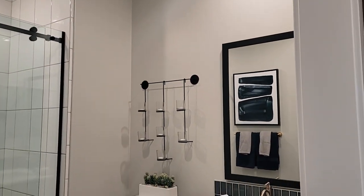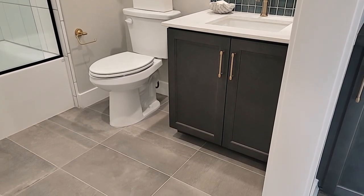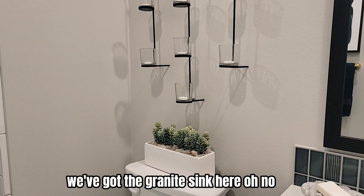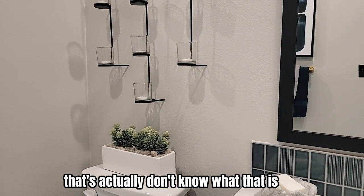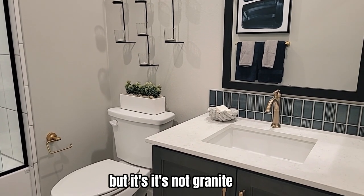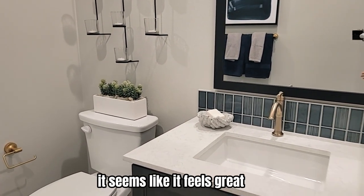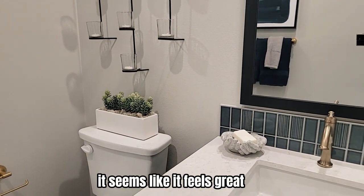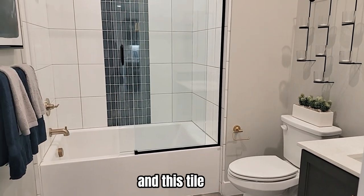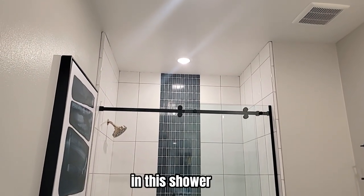So this bathroom is gorgeous. You've got the granite sink here. Oh no, that's not granite. That's actually, I don't know what that is, but it's not granite. It is a nice, I think, fabricated stone, it seems like. It feels great. And this tile in this shower.